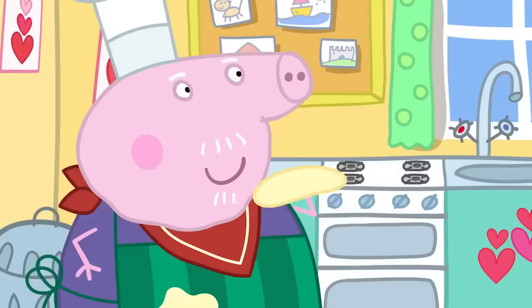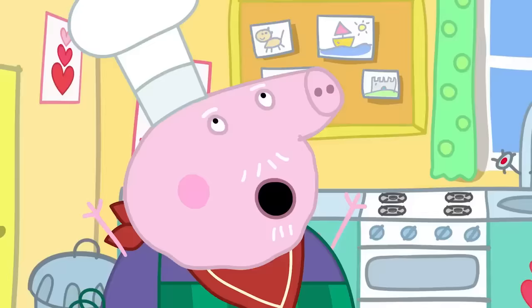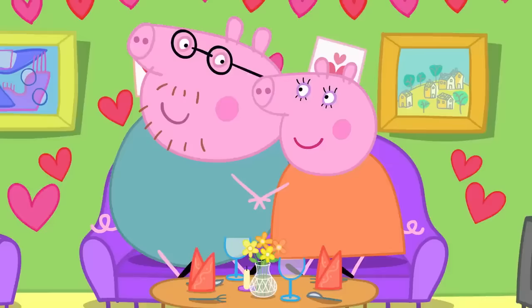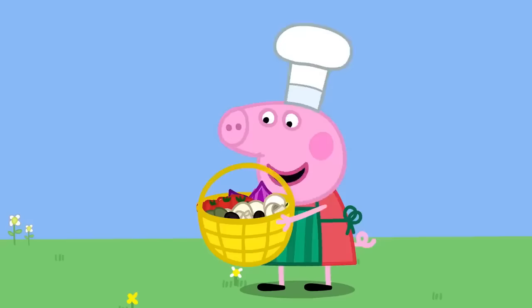Whoops! Just like in Roma. Uh-oh. We can cover the lumpy bits with some vegetables from the garden. Mummy and Daddy Pig are not sure what's going on. Peppa and George are collecting vegetables. The pizzas are going to have lots of toppings.